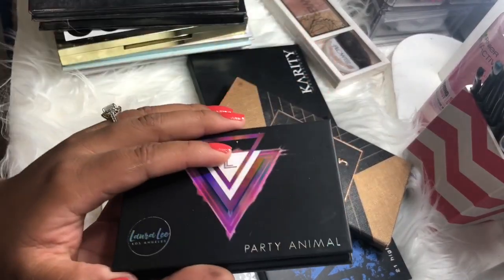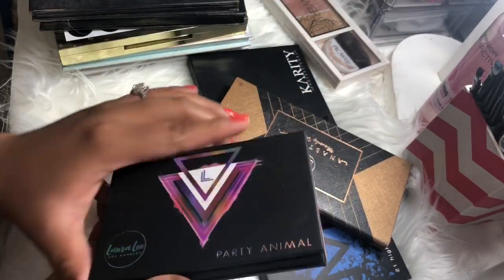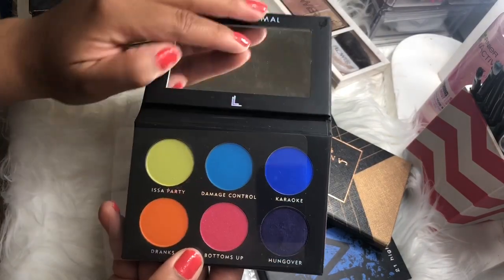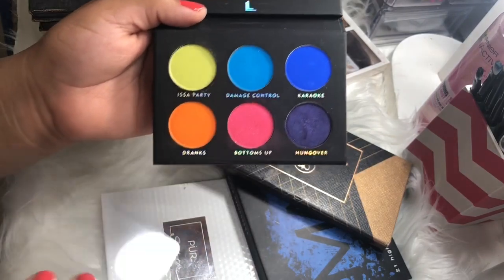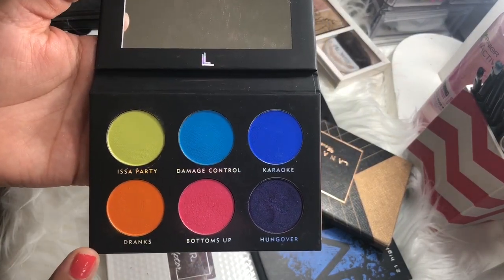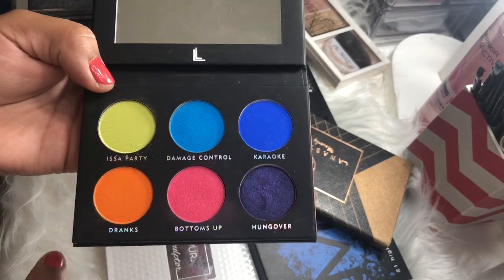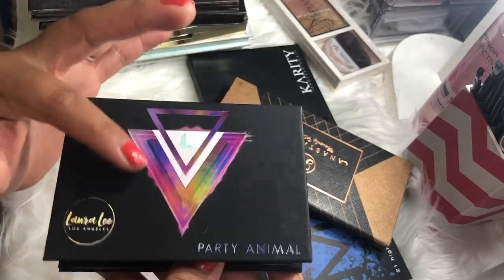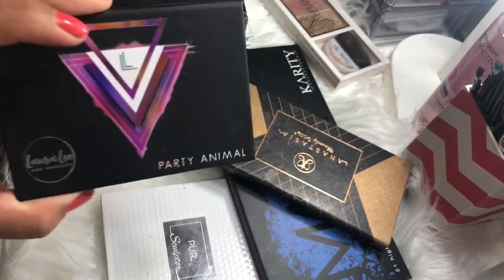The next one we got in our August Boxycharm, and it is the Laura Lee Los Angeles Party Animal palette. And that's what this one looks like. It is so pretty, and I did do a look in my unboxing video with this. But yeah, it's a really nice palette, and it comes with a mirror, and it actually really is good quality.